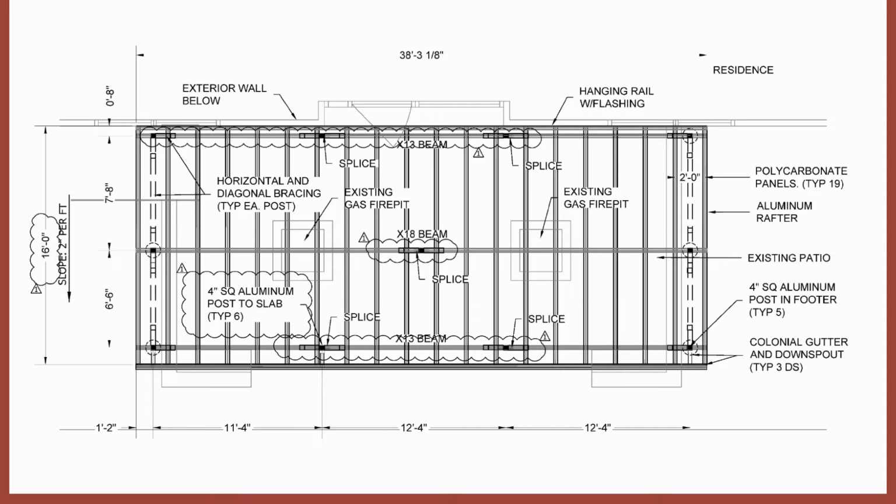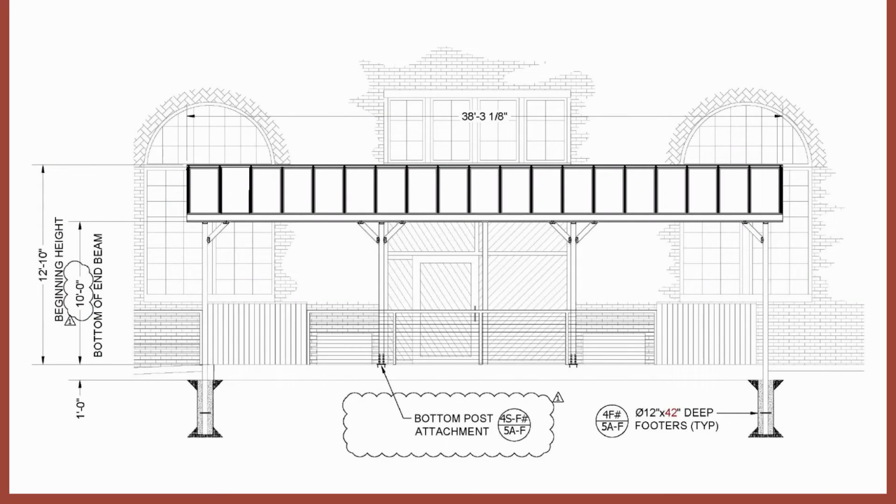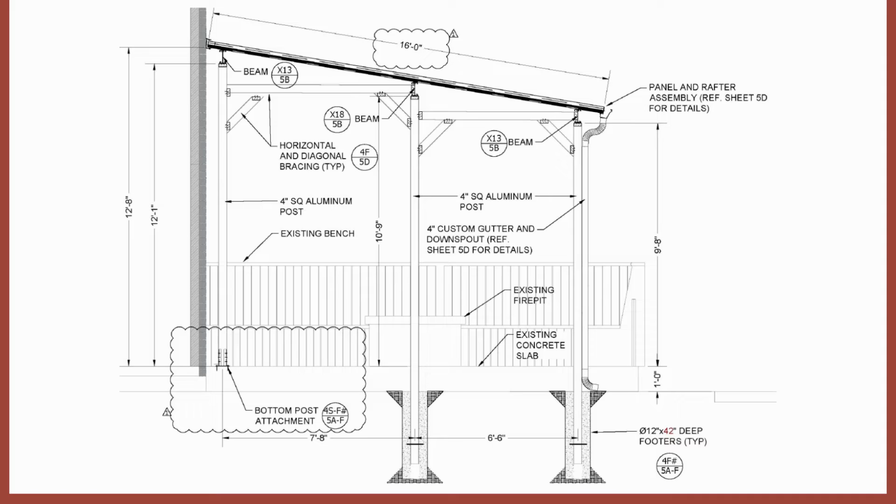Does anyone have any further questions? How about this pitch? The minimum, you said you could go 1 on 12? It's 3 foot on 16 feet. So you could go a little less. I'd like to see it as less of a pitch as possible. If you can go back, Andrew, right there. The height at the far left is 12.8, the far right is 9.8. So it's just about 3 foot from top to bottom.